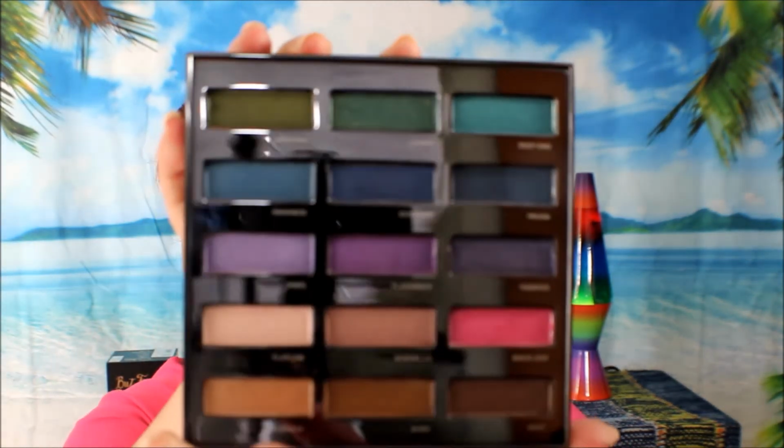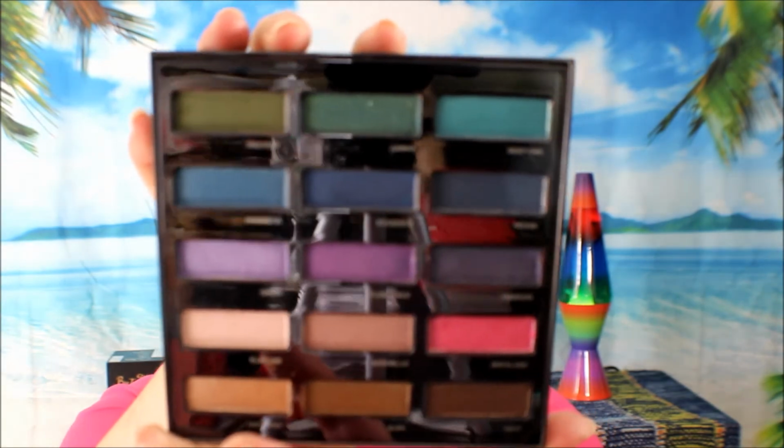I have a very old palette here and I used this a couple times over the weekend. That is the Urban Decay, and this is the full, what is this? Urban Spectrum. I couldn't even remember what it was. Here's the colors, if I can get them to show up without reflecting all over the place. I'm almost wondering if it's starting to go a little bit bad.